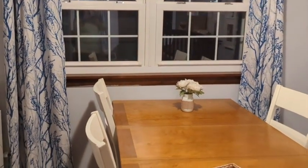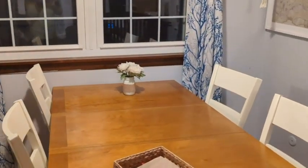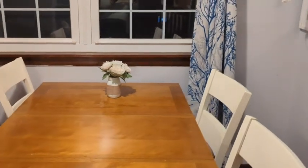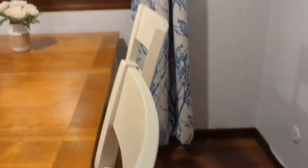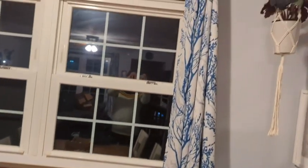They are really well made. They are blackout curtains, so they keep light out if I want them to. And I love that the inside is covered in white. So from the outside, you don't see a busy pattern, you just see white, which I really like.